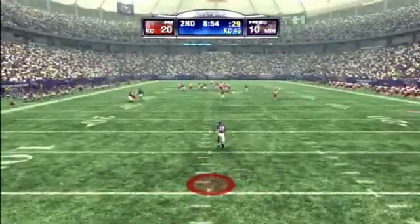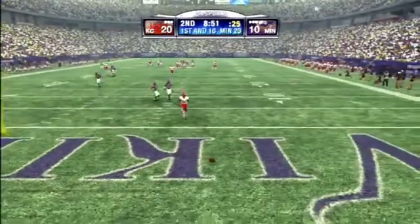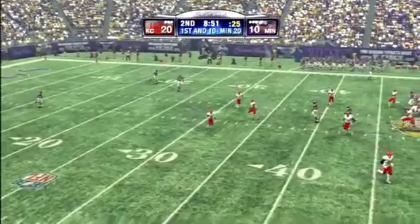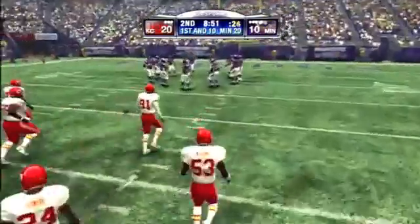Holquist will kick it away, and boy, did he get all of this. What a punt. Goes into the end zone for a touchback. They were able to score through the air the last time they had the ball. Let's see what they planned for this drive.